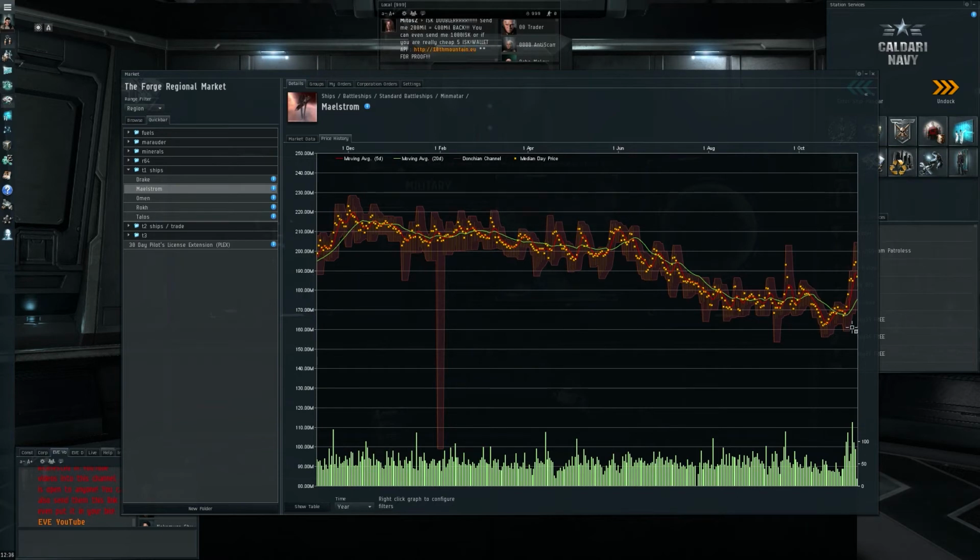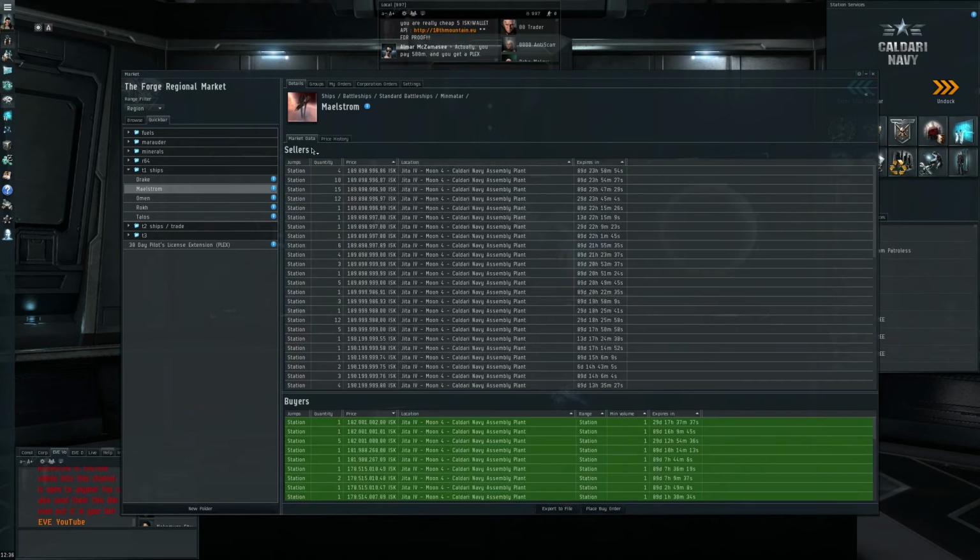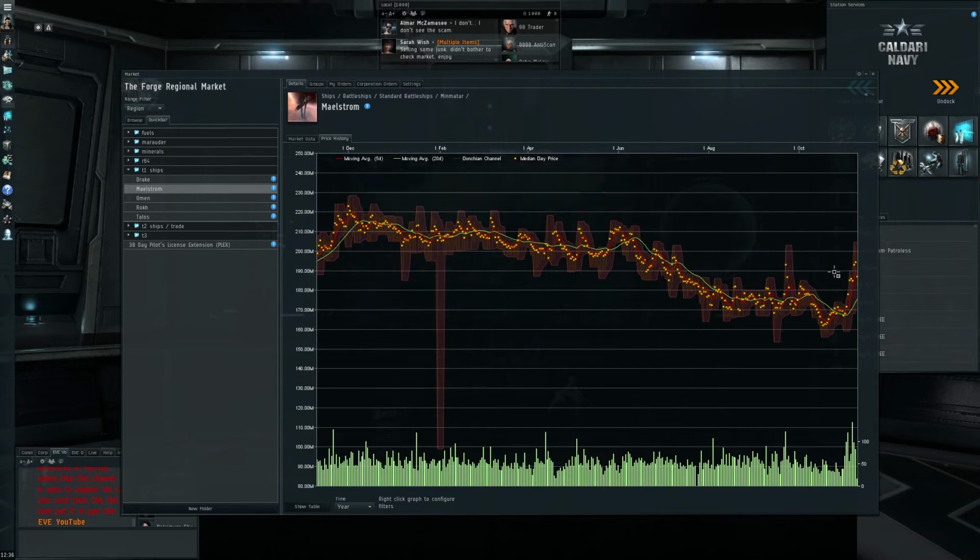Maelstrom though, moving back up to 190. Look at that, pretty nice. You could have picked some up at least 165, and now we're looking at Maelstroms for 190. Pretty big jump. This might be nullsec alliances preparing for war, because that's a really big movement to be a trend movement. This is more like someone buying them all up, or really a big organization deciding that the Maelstrom is worth more and really pumping up the market in short order.